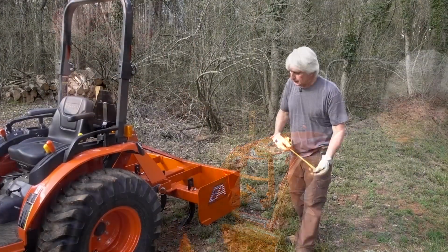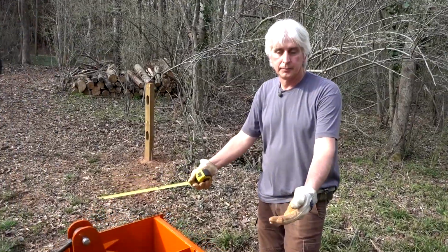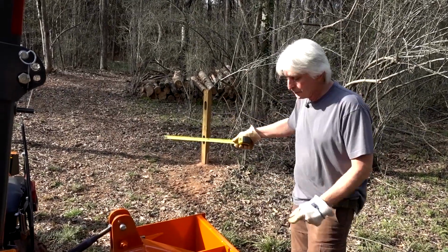Yep. So the work we're going to be doing with this box blade mainly is pulling dirt. We want the box level with the tractor so that we bring that down at a nice level, even slope, and slope it up towards our fence over here.